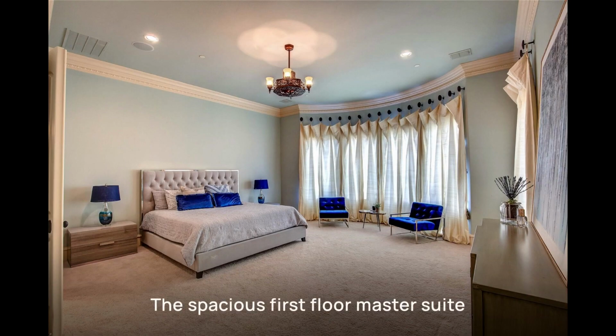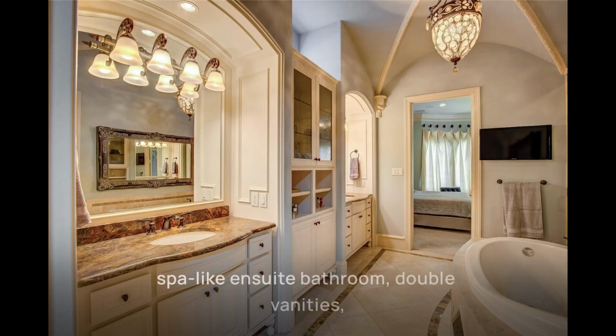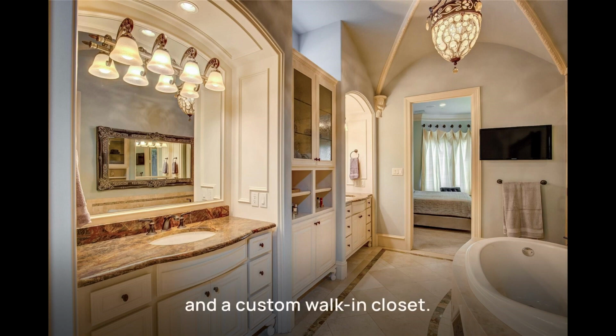The spacious first floor master suite offers a luxurious retreat, complete with a spa-like ensuite bathroom, double vanities, and a custom walk-in closet.